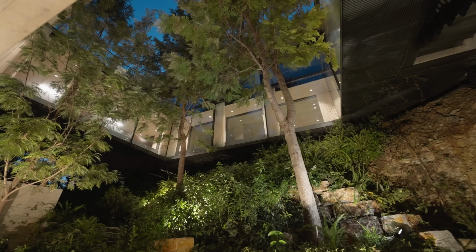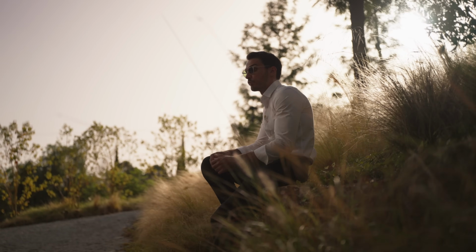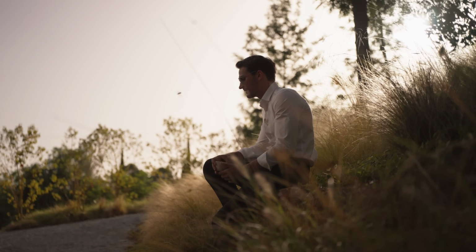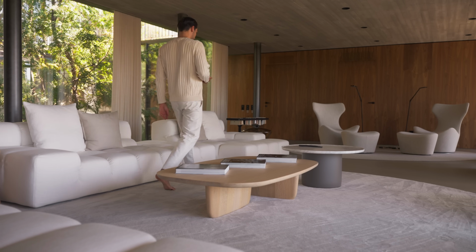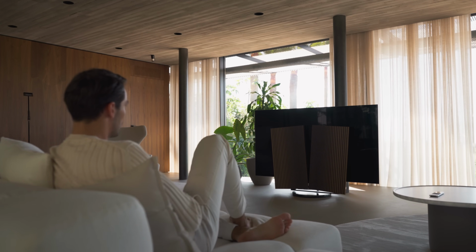And I actually had the privilege of getting to know the house a little bit better, even walk around barefoot. Even though it sounds a little bit weird, it really gives you the feeling of how it is to reside in this house.